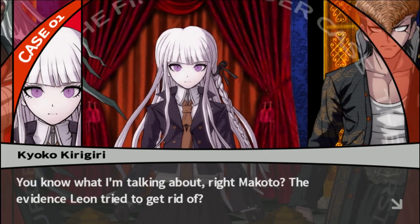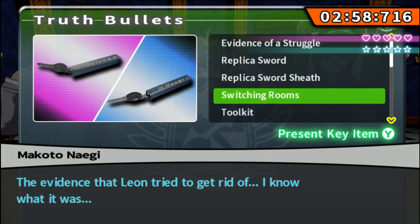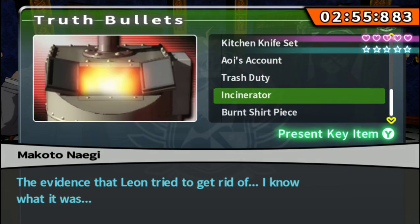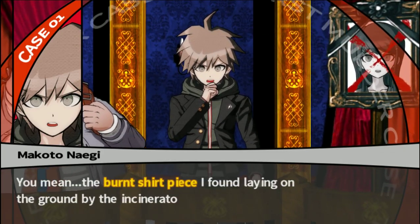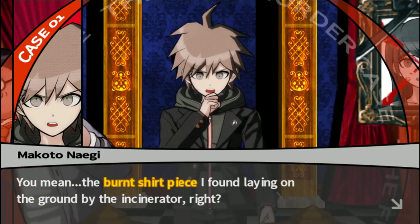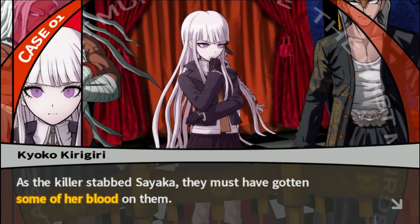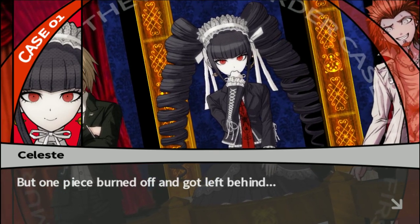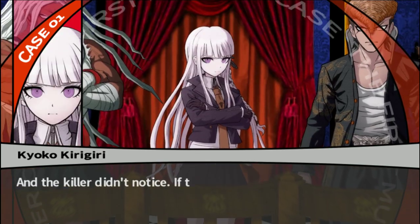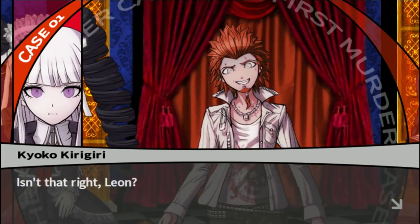Right, Makoto? The evidence Leon tried to get rid of? Very shortly, in fact. The evidence that Leon tried to get rid of, I know what it was. Well, we have this burnt shirt piece. I got it! You mean the burnt shirt piece I found laying on the ground by the incinerator, right? As the killer stabbed Sayaka, they must have gotten some of her blood on them. And to dispose of the shirt covered in the victim's blood, they threw it into the incinerator. But one piece burned off and got left behind. And the killer didn't notice. If they had, they most certainly would have panicked. Isn't that right, Leon?